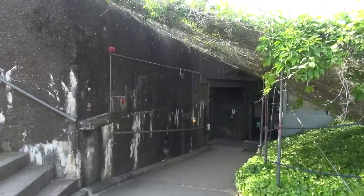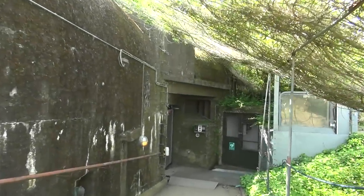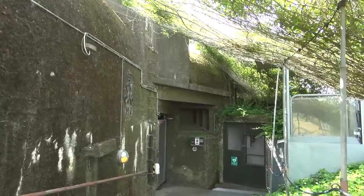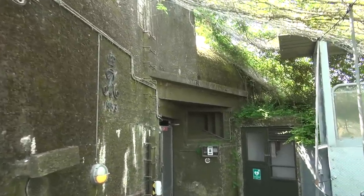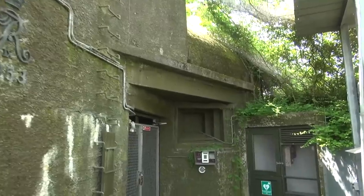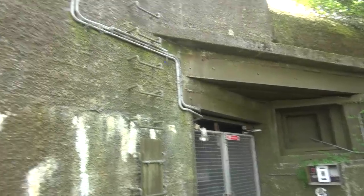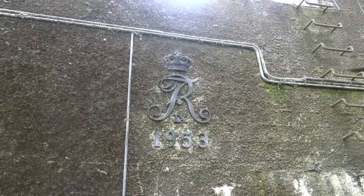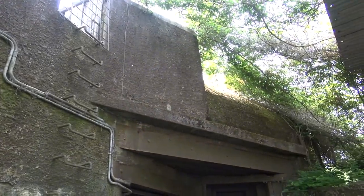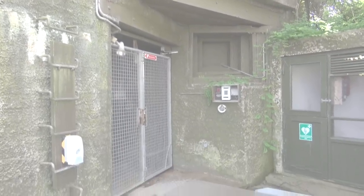I'm just saying, this just looks like German World War II construction with a firing port. And you know what? I'm wrong. This was built by the Danish military in 1953. I will then say the Danes were very inspired by the German World War II way of doing things.